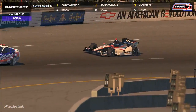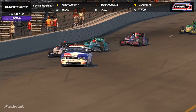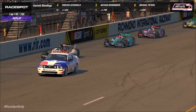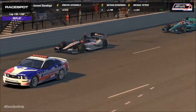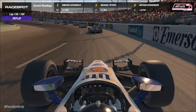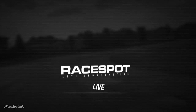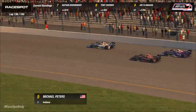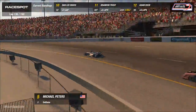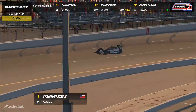Coming back to green. Here comes the pace car then. On the back straightaway, in towards turn number 3 and 4. It's Steele who leads. But let's keep an eye out on the drivers in P4, 5, and 6. Michael Peters has a fantastic opportunity after being put one lap down earlier on in this event. We are back to green here on RaceSpotTV and on iRacing Live. You can see the field bunching up actually behind Peters right now. Peters, he might well be on the lead lap, but he's got cars behind him. Out front, Christian Steele, caution.